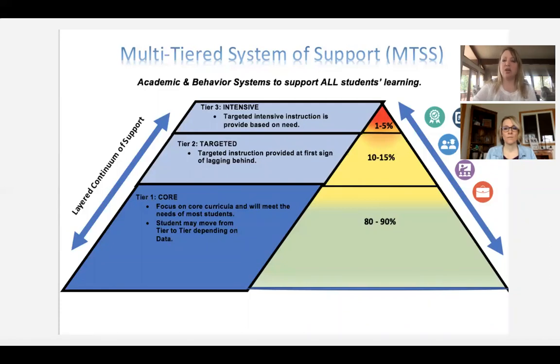At Tier 2, you might have some 10 to 15% of your students who need a layering of additional supports on, and you might have interventions for those students. In Tier 3 are intensive supports for about 1 to 5% of your students, and that's what we're going to talk about today. When we talk about all these supports in the core, we're talking about academic and behavioral needs for your students. And when we address both of those together, we tend to get the best results.